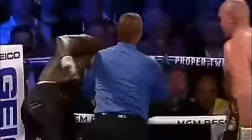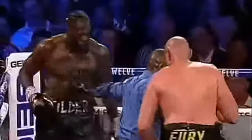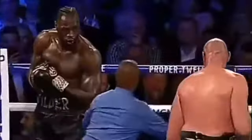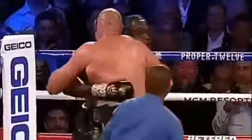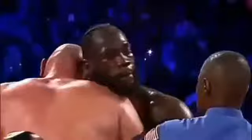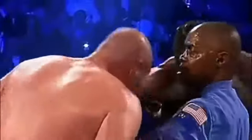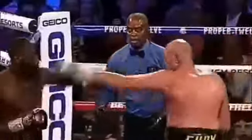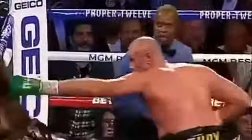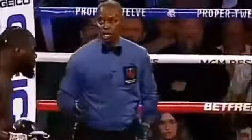On the attack, looking to close the show. Wilder doesn't look good at all. Still just over a minute to go in round five. Fury's just missing that right hand, Joe. Look at the mouth of Wilder. Wide open and blood coming from it. Tried to get the right uppercut on the inside. Another right hand over the top.